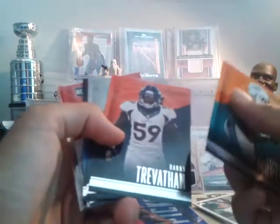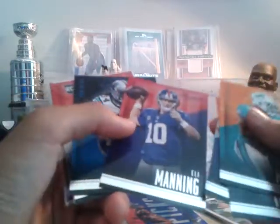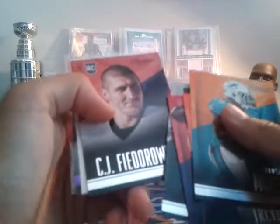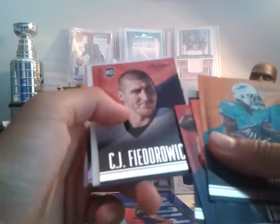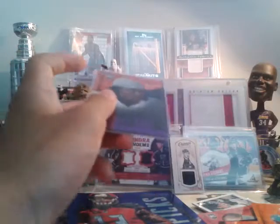No Sean Marino, Danny Trevathan, Andrew Luck, Eli Manning, D'Angelo Williams, Riley Cooper, the CJ Fedorovic rookie. It's pretty nice. Bradley Roby, purple extra points numbered 82 of 100. Yeah, nice card there. Really like the look of that card.